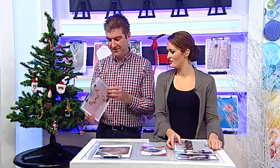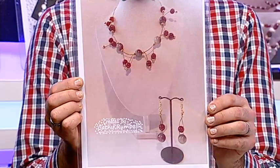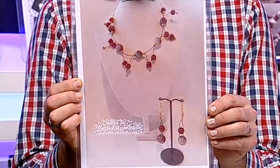Oh, wonderful. Okay, the first one I've got this morning is number 454. This is beautiful as well, isn't it? And this is from Kathy, and Kathy is from Newtown in Powys. And Kathy says, hi all at JM, just loving the shows when I get a chance to watch them and love all the stunning products and demos. Please find attached my first ever entry.